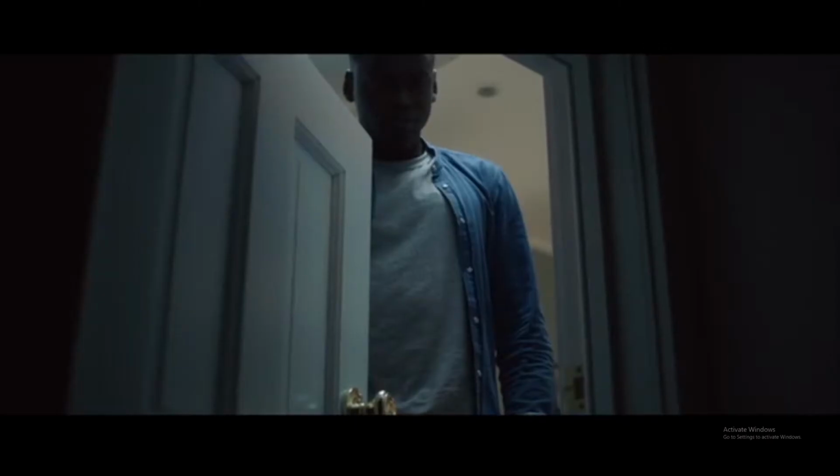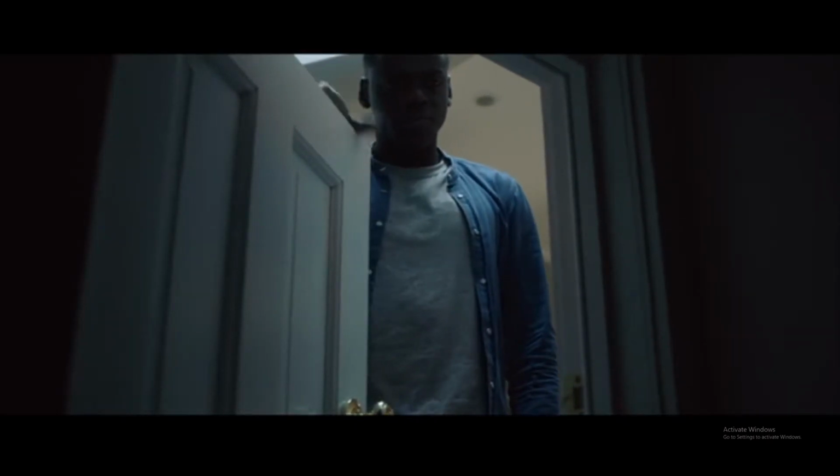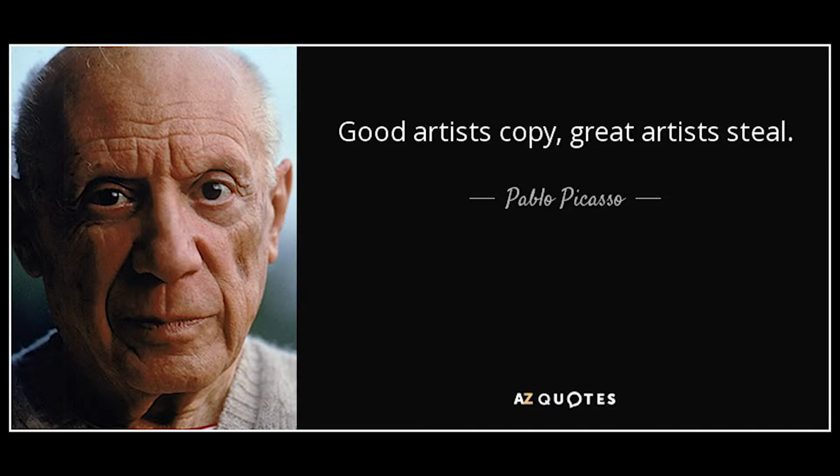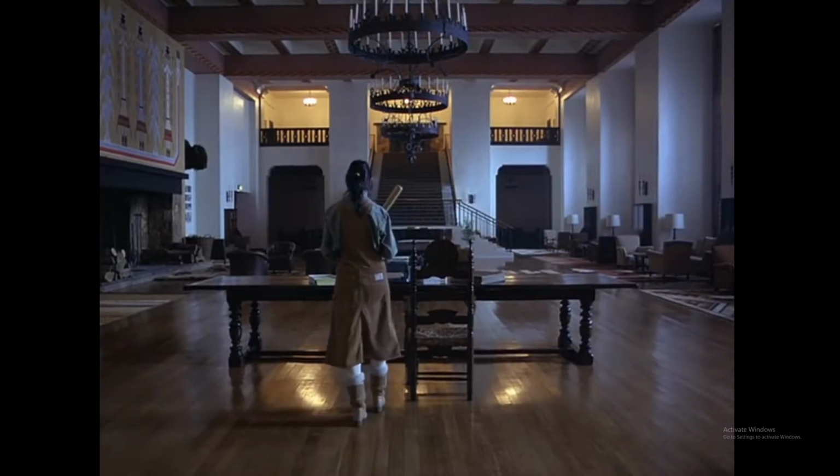When I was watching Get Out, one scene in particular stood out to me. The writing, camera angles, sound, editing. The scene when Chris discovers Rose's past relationships is fantastic. The scene actually reminded me of a Pablo Picasso quote, "Good artists borrow, great artists steal," because that scene is shot for shot exactly the same as when Wendy finds Jack's papers.